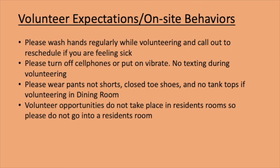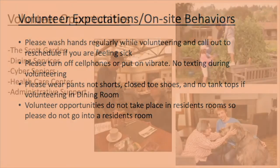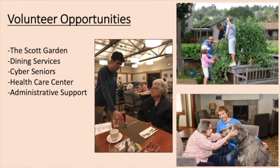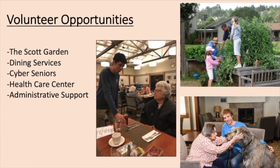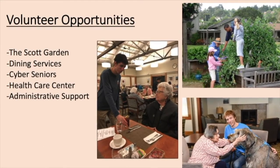The only other expectation that we have is to never go into a resident's room, no matter what, and this is important for both your safety as well as the residents'. Now, we'll go over the different types of volunteer opportunities that we have available. There is some variety in these options, so feel free to start volunteering in an area that suits your interests or skills best.